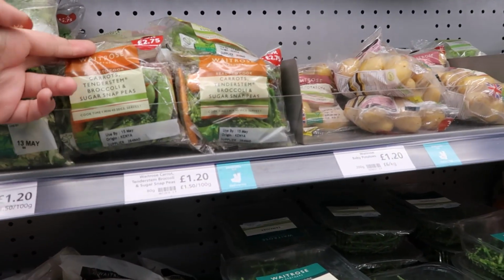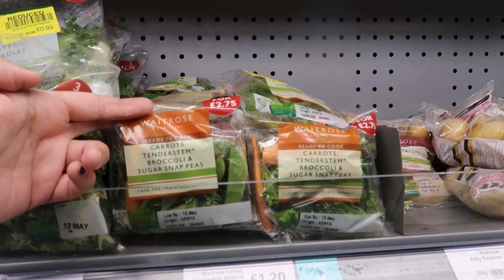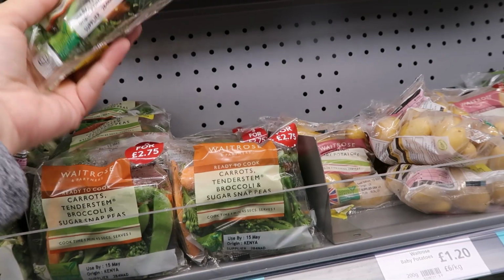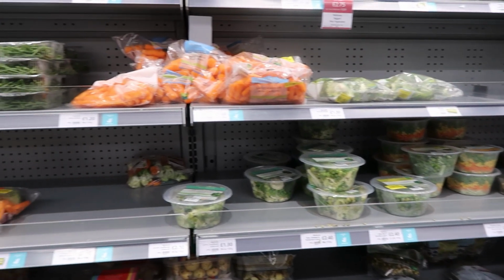I think maybe a couple of these cute little baby bags of carrots, tender stem broccoli, and sugar snap peas. 99p? Sure, I'll take 2 of them. You know, we haven't really looked at the fruit and vegetables much before, primarily because we've been looking for grab-and-go stuff as we've been traveling, but I am noticing things are significantly cheaper, especially in the produce section here in the UK than they are back in the US. It's weird how expensive our groceries are in the US comparatively, even compared to a Waitrose.